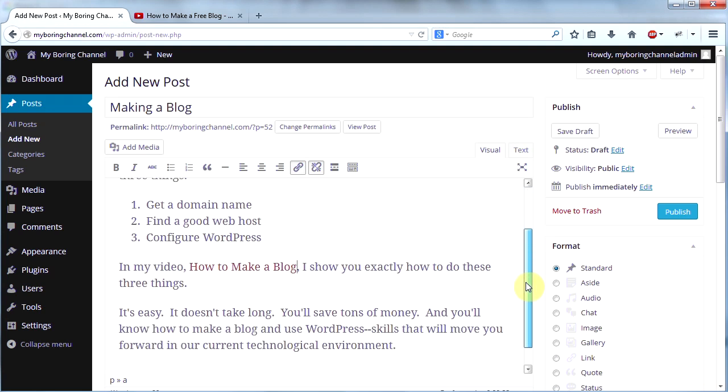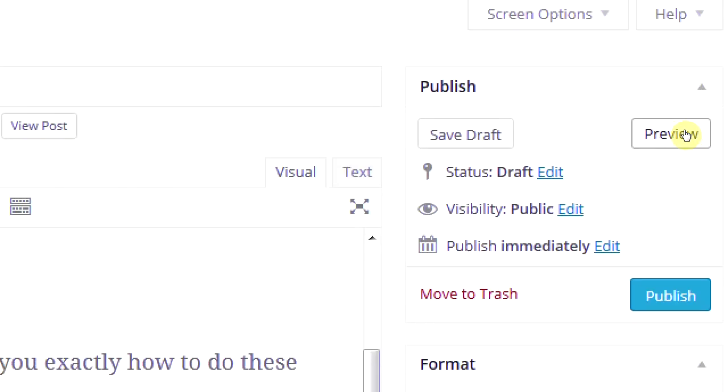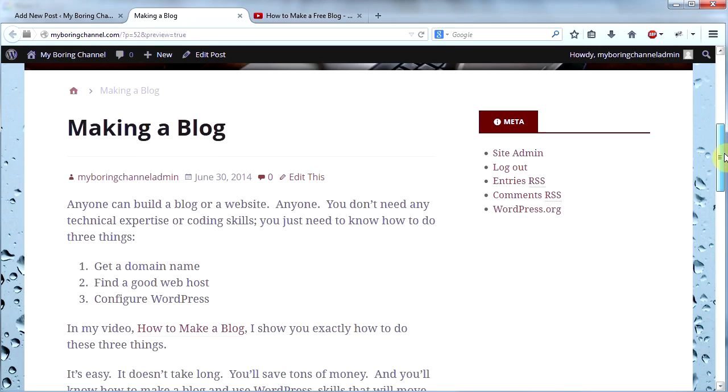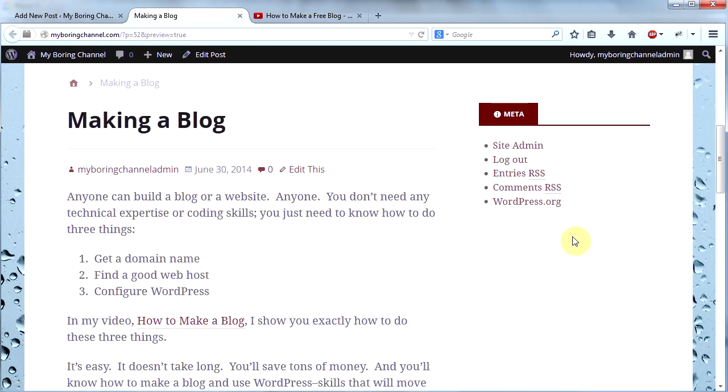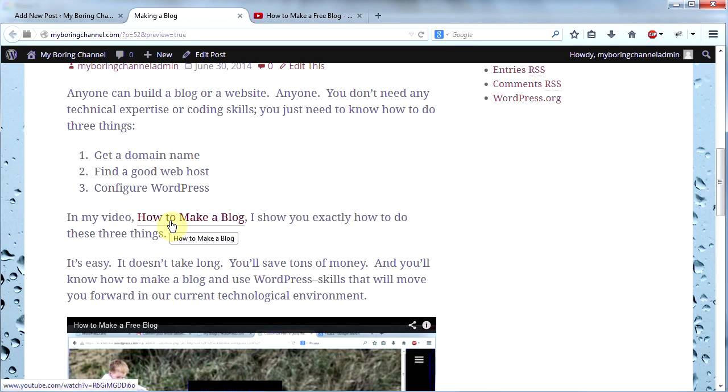Now I may also want to put the video itself right into this post. That's easy. All I have to do is paste the URL right into my post and then click publish. If I want to see what it's going to look like before I click publish, I can click preview right here. Let's try that. So here's how my first post will look. I have my link that I made here, and if I hover over it, that title should appear. Yep. And then I have my video embedded right here in the post. Now people can watch it right here, or they can click this to go over to YouTube.